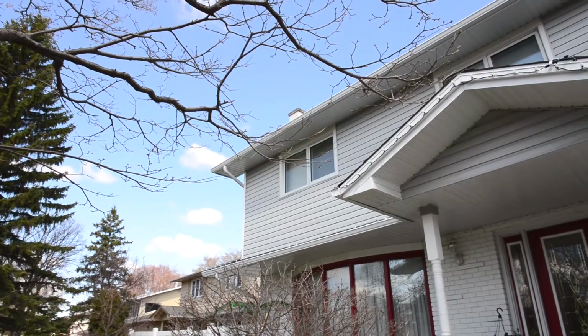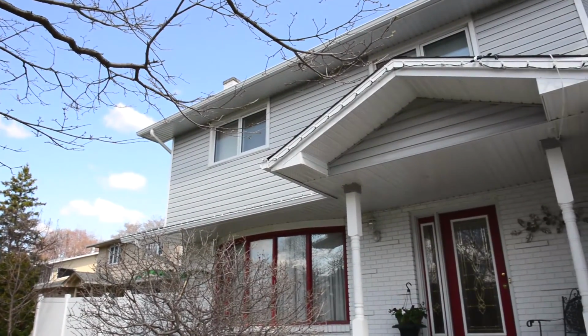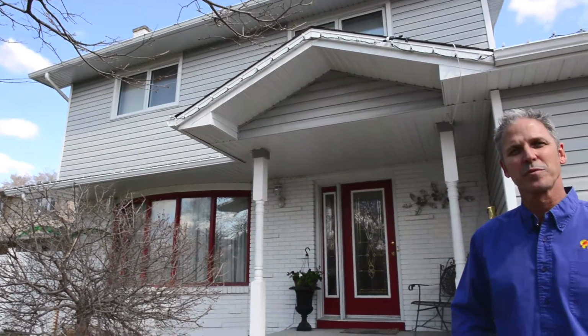This is your typical two-bedroom house built in Winnipeg between 1970 and 1975, and it has aluminum wiring.